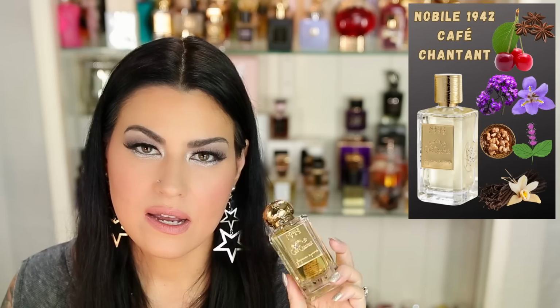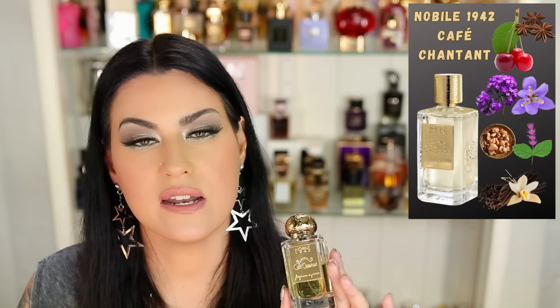So I had tried this one a long time ago, put it on my wish list, and forgot all about it. Saw it on sale not too long ago and snatched it up, but I couldn't remember what it smelled like. So it was kind of like a blind buy. I remembered liking it, but I didn't really remember what it smells like. You guys, I don't know why this is just so freaking fantastic, but there's something about this composition that is addicting.